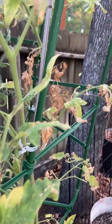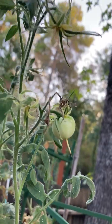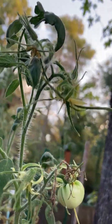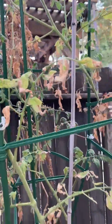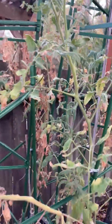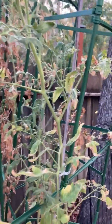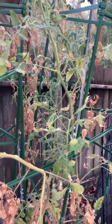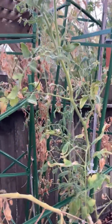Whoops, we need to pick out that indeterminate there because we have a tomato and we have blossoms and there's more blossoms down here somewhere. Hard to see when I'm just looking at the camera. And so I have some healthy stuff. I'm gonna come in and clip out the dead stuff this weekend and see if we can hopefully nourish this baby along and see what happens when the cooler weather gets here. So this is a mix.